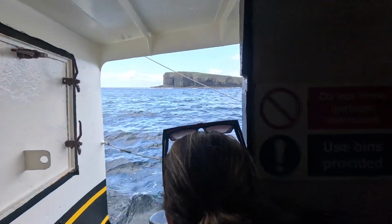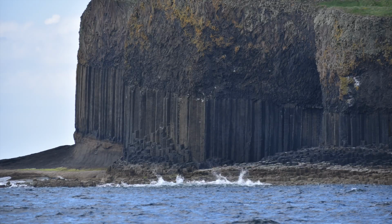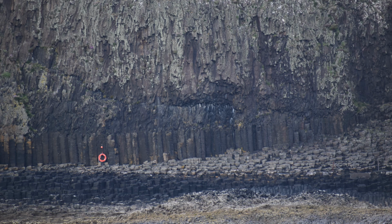Even Bex is quite impressed by the basalt column things. Yeah, so that's Staffa. That was well worth a wee bit of excitement. And now everybody has left the restaurant to go and look at the island. I think next stop, Tobermory on Mull. Next stop, actually only stop.